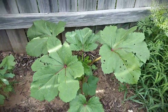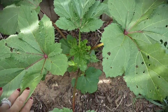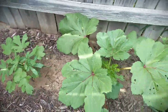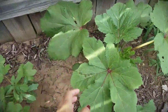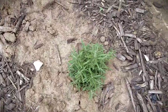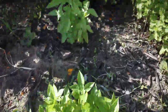This okra right here I'm growing from seed. These were from my own seeds that I took from my plants last year. And this one's looking really good compared to the store-bought one right there. I'm excited. I cannot wait to get some blooms on this. I am ready for some fried okra. And I got a little bit of rosemary. Some more over here. So I wanted to show you the difference between this basil I have planted over here.